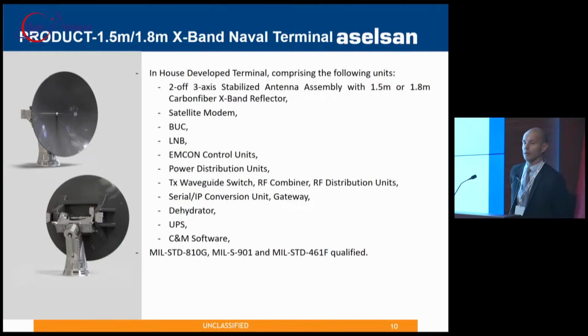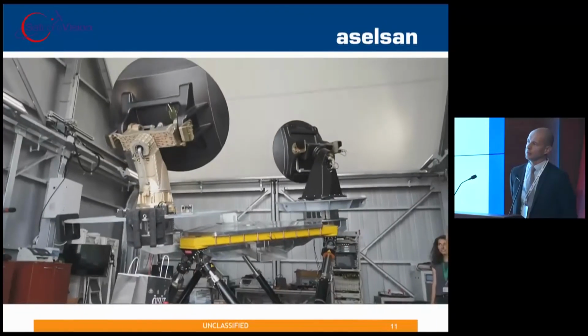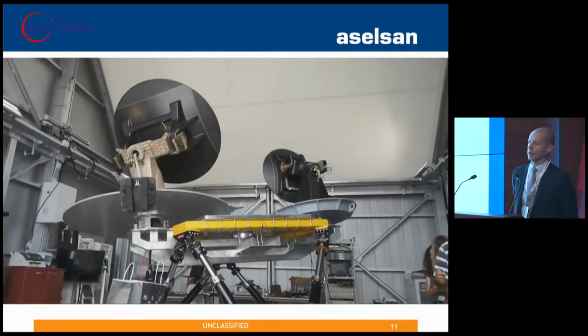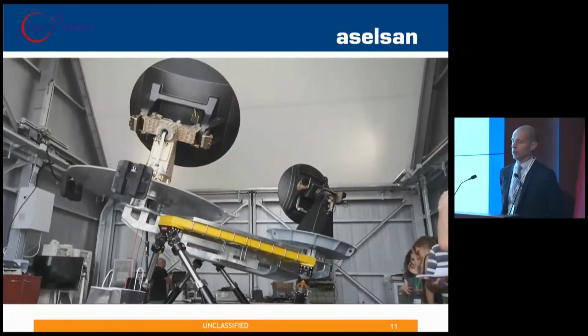1.5 meter and 1.8 meter antenna systems are also present at the moment, and we are delivering them to the larger ships. One of them is the landing helicopter dock project, which is currently ongoing. And again, all the equipment is also designed and manufactured by ASELSAN or by the subcontractors of ASELSAN. Let's put some action in the event. This is a moment while we are testing our system. We can simulate the ship movement in our Stewart platform, in our test house at ASELSAN.